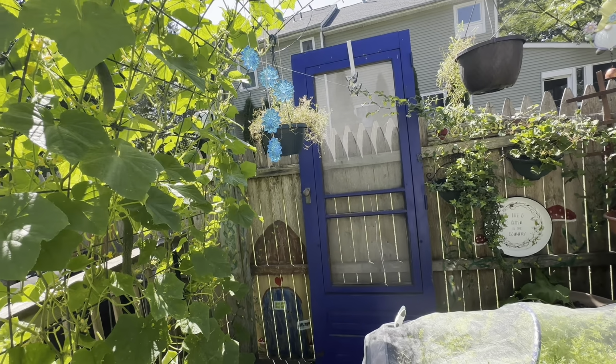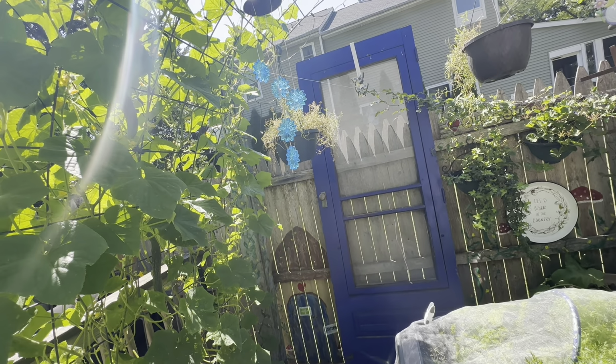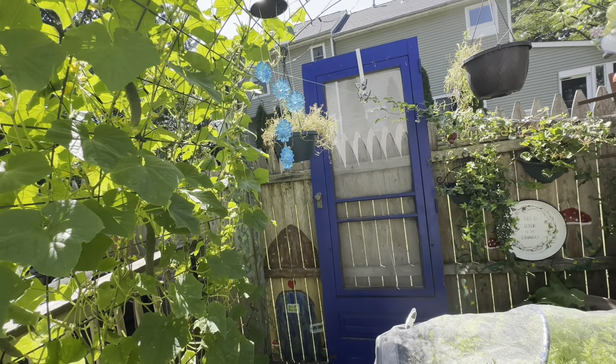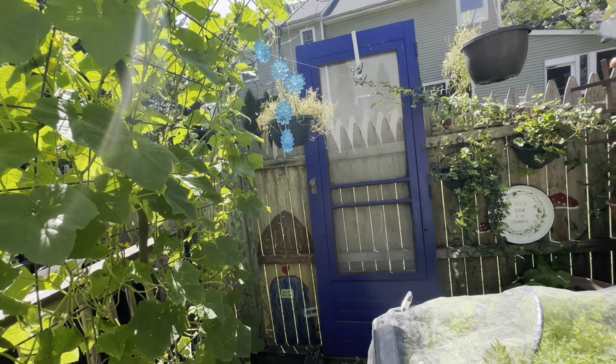up this door, past it, into the garden on the other side, and I'll show you what I have going on over there. I have another clematis over there, so that was my vision, to give a little bit of privacy, and I just thought it would look pretty against the blue door.